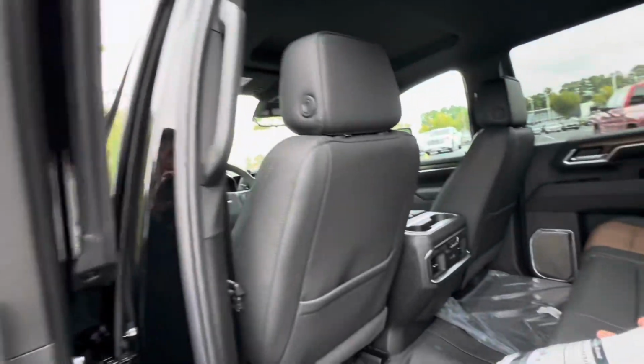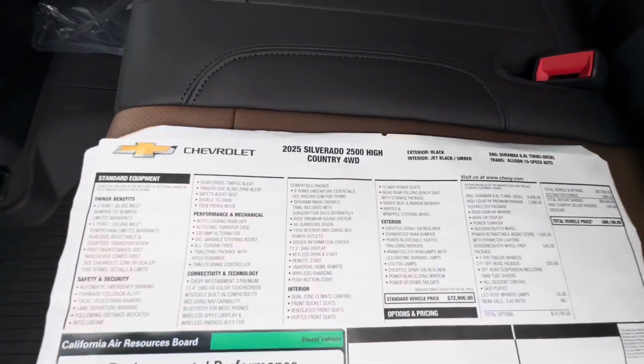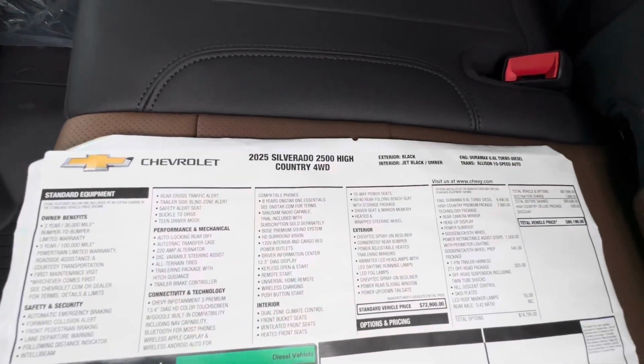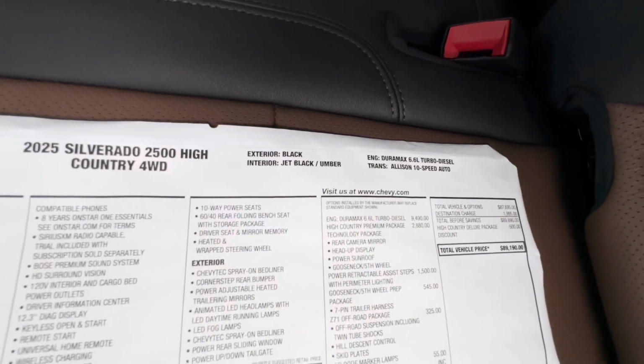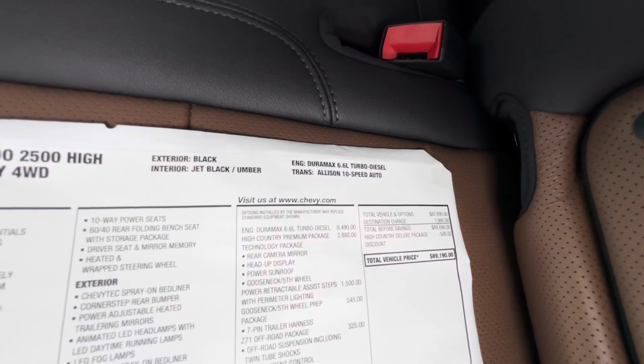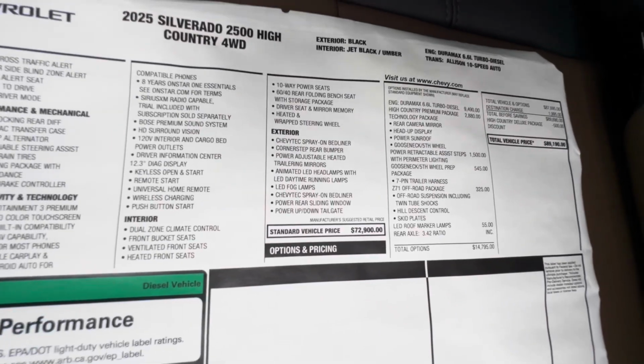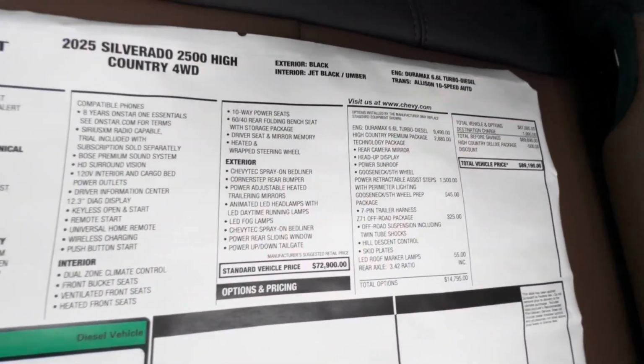Alright guys, so we have the 2025 Silverado 2500 HD High Country 4-wheel drive. Black with the jet black and umber interior, 6.6 liter turbo diesel motor with the 10-speed Allison transmission. Base price of this vehicle before options and destination charge is $72,900.